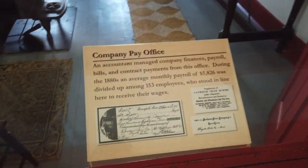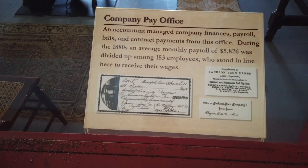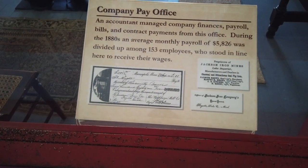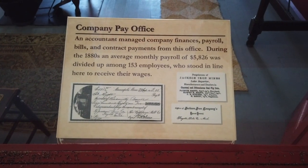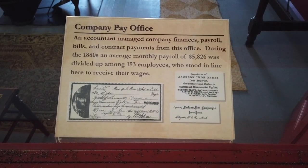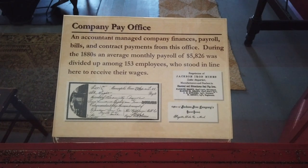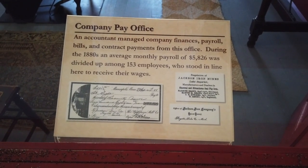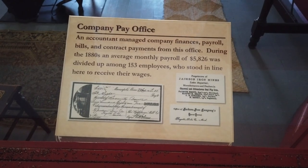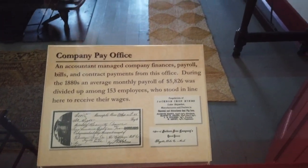Look at the bugs. Wow. It's a company pay office. An accountant manages company finances, payroll, bills, and contract payments from this office. During the 1880s, an average monthly payroll of $5,826 was divided up among 153 employees who stood in line here to receive their wages.